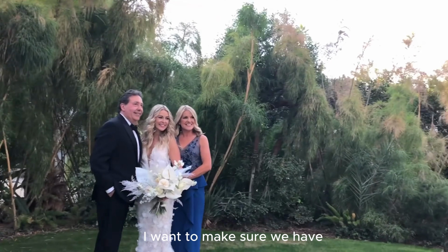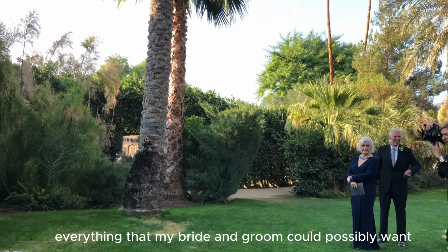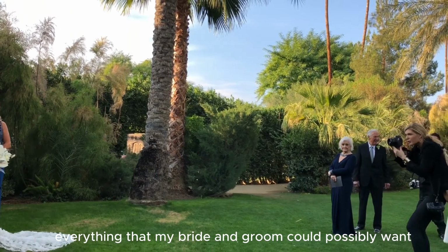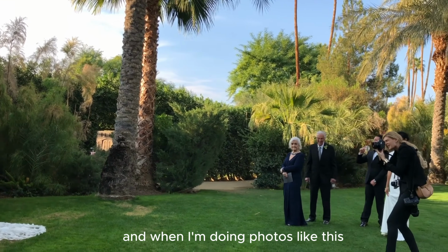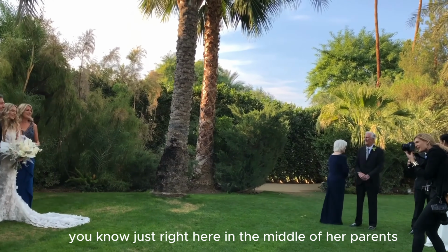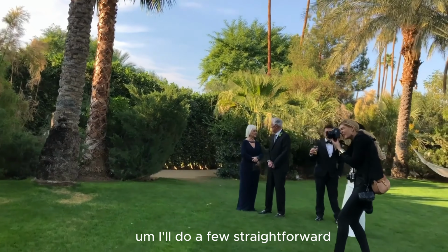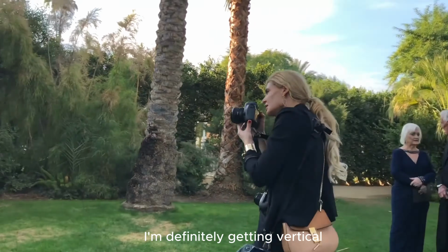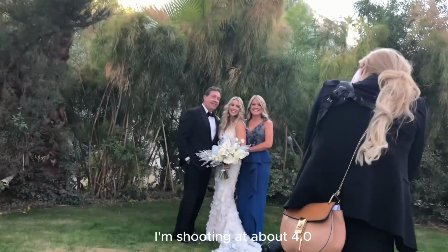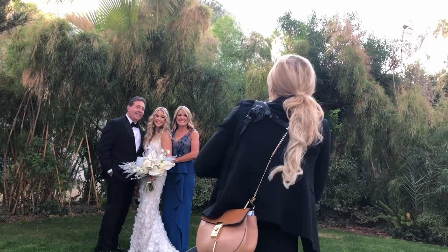I want to make sure we have all the photos that we need, everything that my bride and groom could possibly want. And when I'm doing photos like this, I'll definitely put my bride just right here in the middle of her parents. I think that's really, really sweet. I'll do a few straightforward. I'm definitely getting vertical, horizontal. Again, I'm shooting at about 4.0.